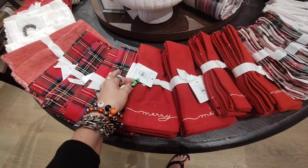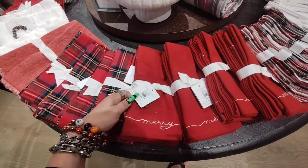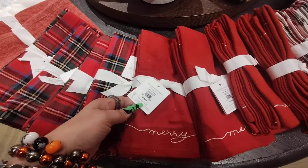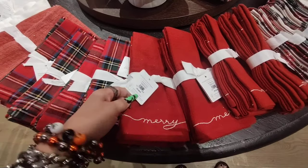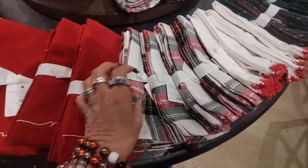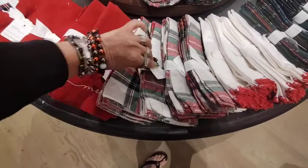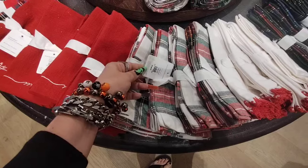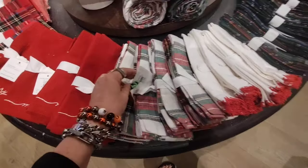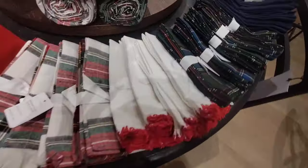And these are coming in at $29.50. Does that include everything? Because I was wrong about the pillow, so I want to make sure. All right, and then we also have the beautiful Christmas plaid, and that is going to be coming in at $40. I wonder what the difference is. Hold on.